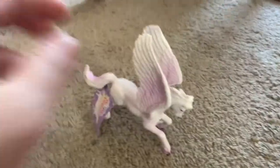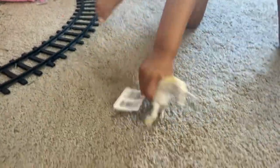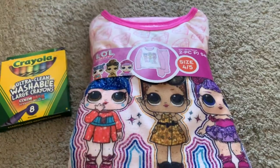Ooh, we got another Pegasus. Wow. And a unicorn? A yellow unicorn. Yay! She's got a whole set. Mmm, some chapstick. This girl loves chapstick. She always steals mine. LOL Surprise jammies.